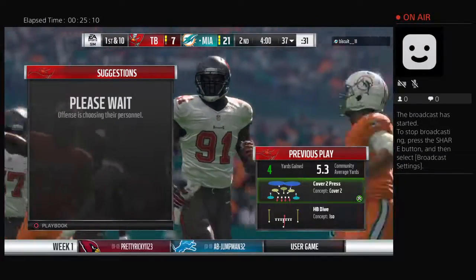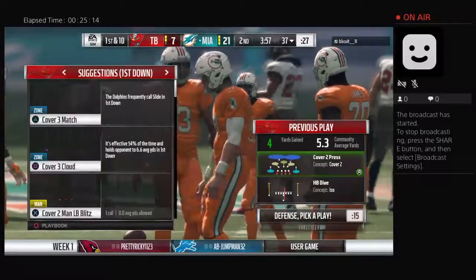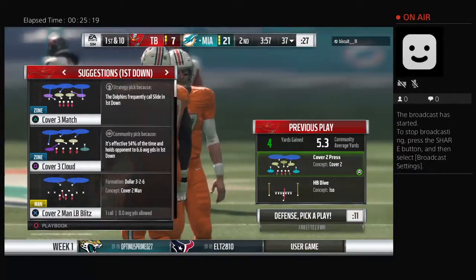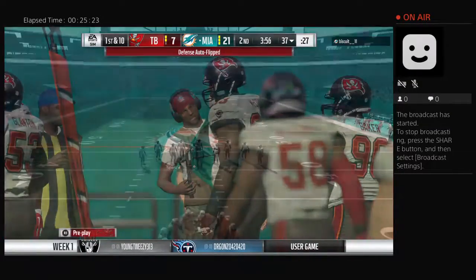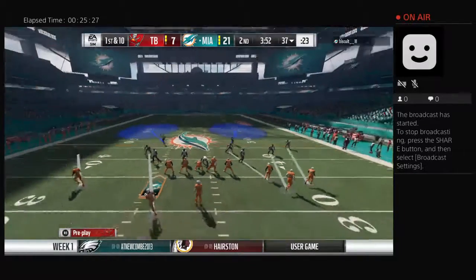2nd and 2 is prime time for a little bit of a gamble, isn't it? Open up the playbook, go play action, toss that bad boy deep. But in this situation, go ahead and give it to your back. Let him pick up a first down. Keep the sticks moving. Clock running, under 4 to play now as they come up on 1st and 10.